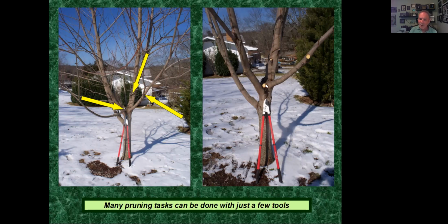There is sap running out from those cuts because this, I think, was done in February, but that's okay. Don't worry about that. If you prune a maple tree in January, February, even March, you'll see sap pouring out. Many trees will do that. It does not hurt the tree. Don't worry about it. It's okay to prune in the winter. Timing on trees is not the critical factor.